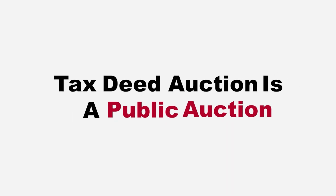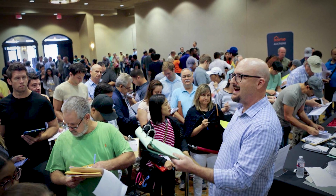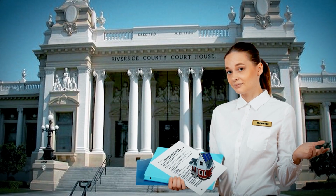Another rule is that the tax deed auction is a public auction. Anyone may attend, and it is held in a public place. And the rules can vary. Usually the auctions take place at the local county office, but the treasurer can choose somewhere like a large room or the county courthouse steps. I've seen large tax-defaulted auctions conducted at the county fairgrounds with as many as 2,500 attendees. Normally, tax-defaulted auctions are considerably smaller with 100 to 200 people.